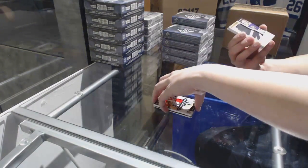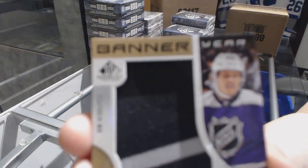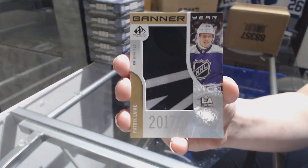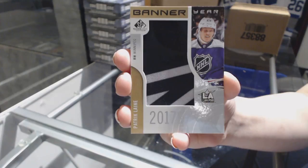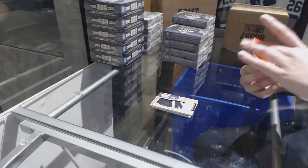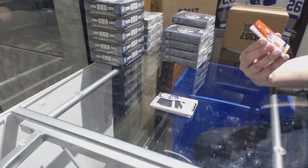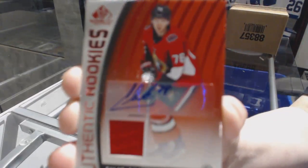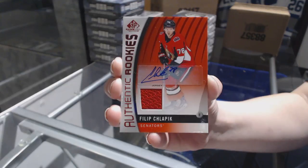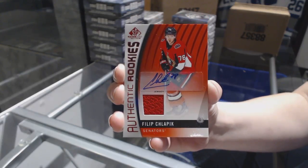And we've got a Banner Year 2017 All-Star Game for the Winnipeg Jets, Patrick Laine. And an Authentic Rookies jersey auto for the Ottawa Senators of Philip Chlapik. I'm sorry, I'm probably going to butcher a lot of these names. Philip Chlapik, am I saying that right? Or Klapik? That might sound a little better.